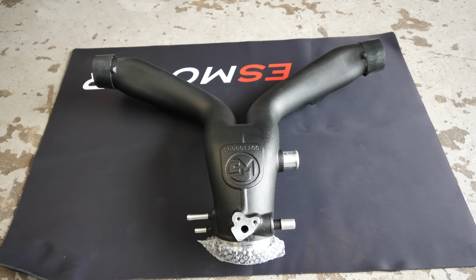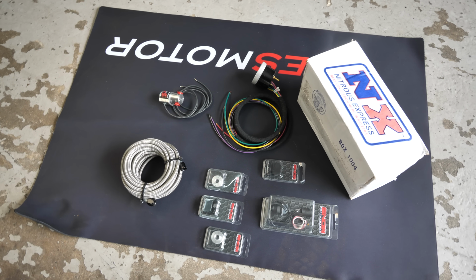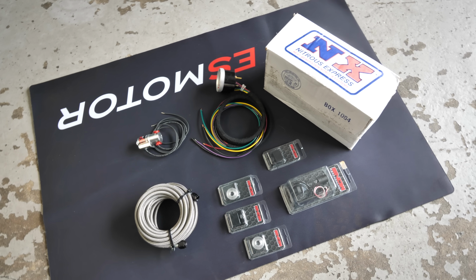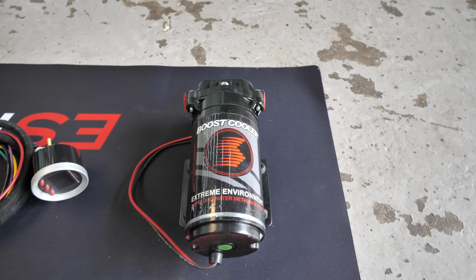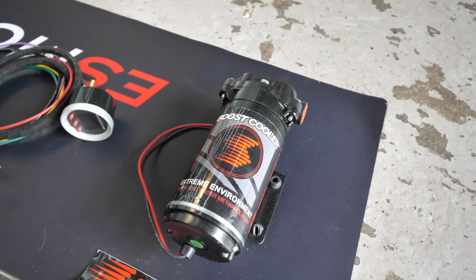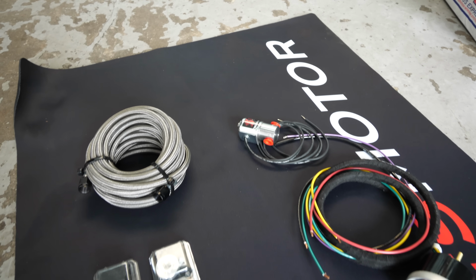Then we've obviously got the key ingredient, the special meth kit. It's inside there, all the bits and pieces for it. A custom gauge, and the placement of the gauge is really cool too, right? Yeah. So this will show you how much boost you're running and also how much meth is flowing through the car, if it's working or if it's not. Just the solenoid and the little fittings and everything like that. We use custom braided hoses for it as well.